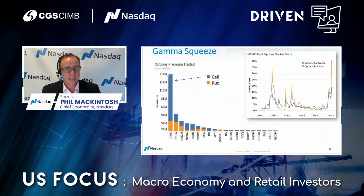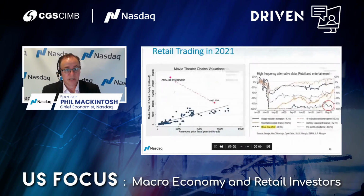It's amazing. You look at the premium here that was being paid on AMC. It's more than for the S&P 500 options. It's more than for ETF options, for Google, for the Nasdaq 100 options. It really was a pretty phenomenal amount of focus on one ticker, which is a small cap ticker, in the option market. And so that's why a lot of people started to talk about valuations in the US market.